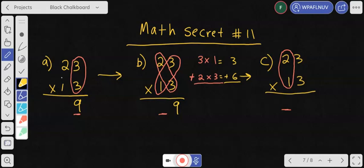The next step here, you're going to multiply 2 times 3 here and 3 times 1 and add them. So 3 times 1 is 3 and 2 times 3 is 6. So 3 plus 6 is 9. And you're going to put that in the middle here.